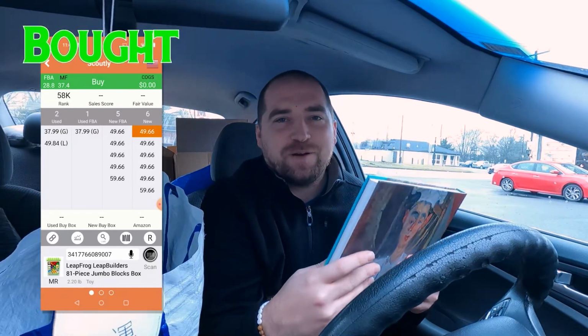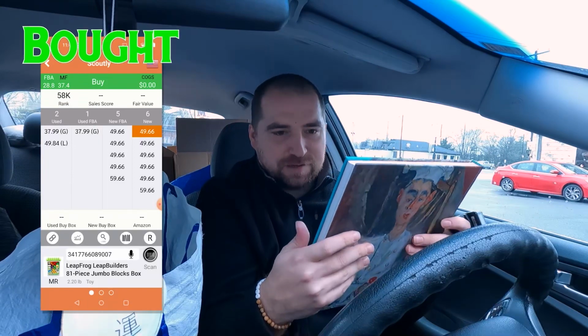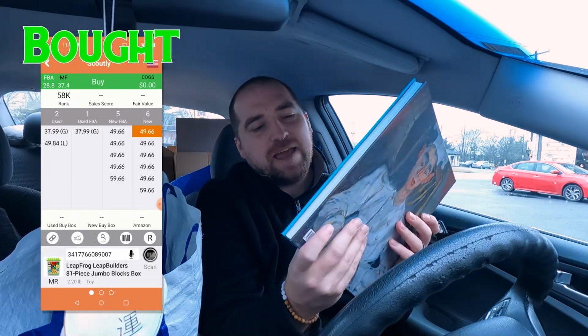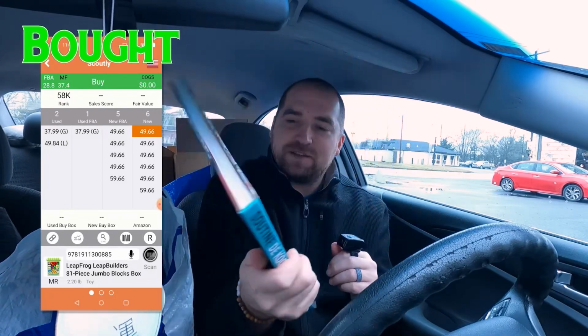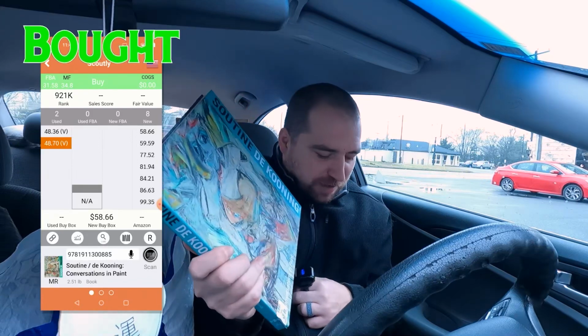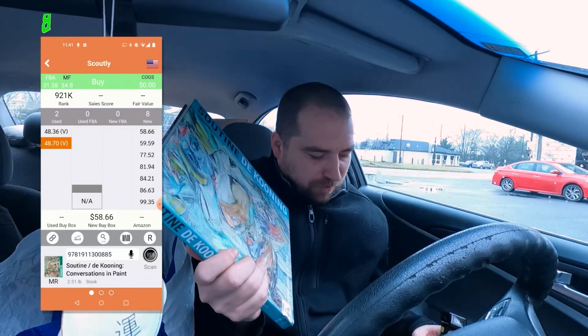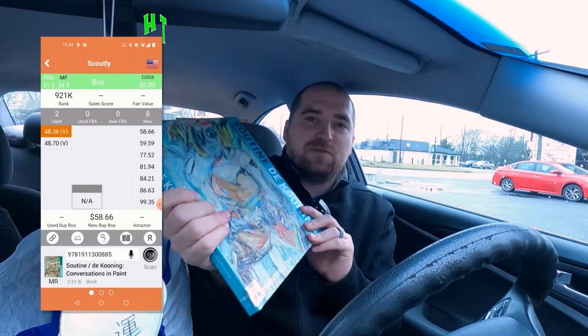All these books, I swear, I find the worst books when it comes to trying to pronounce these things in a wrap up. Soutine de Kooning. No idea, but it looks like it's some kind of artist book. You see here, no sales score, but you can see the merchant fulfilled offers. Right now, you're gonna make $34.50, so this was a good pickup.